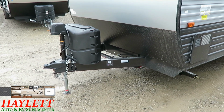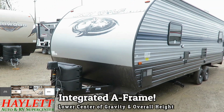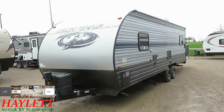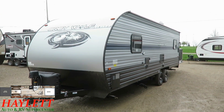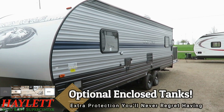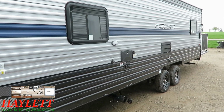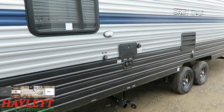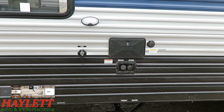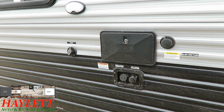But that integrated A-frame keeps the whole body of the camper down lower to the ground. So that's another feather in this one's towability cap, in addition to the shorter length and the manageable roughly 5,000 pound weight sticker. We do like to build these with the optional enclosed holding tanks just to give you a little bit of extra protection, but I want to take a little bit of a second above the sewer outlet here to point out this little convenience center. So all of our hookups are right here. You've got our fresh water, our cable. We've got our black flush, which is nice, as well as a hot, cold outside shower.